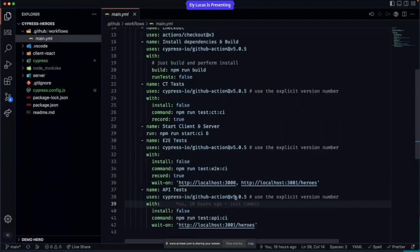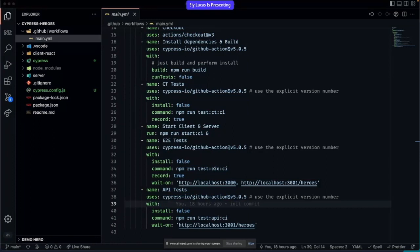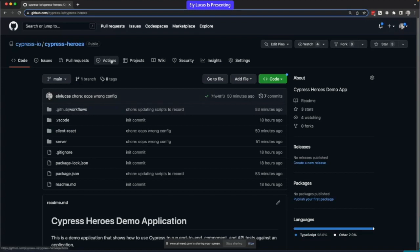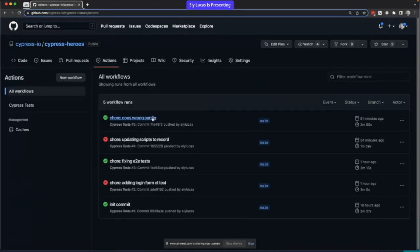So another quick question I have, roughly how long do each of the test suites take? Like a minute, a couple minutes? Yeah, probably a couple minutes, I would say. I can pull up the GitHub page here, and we can look at the past few that have run. You can see here, I was working frantically right before this presentation started to get something up and running. But the entire pipeline was 3 minutes, 50 seconds for all three test suites.